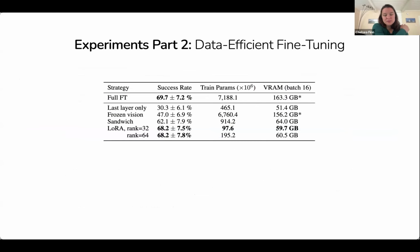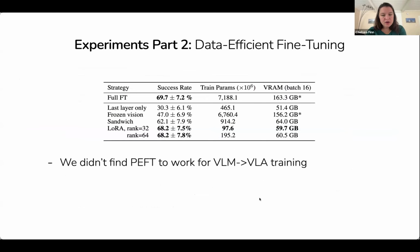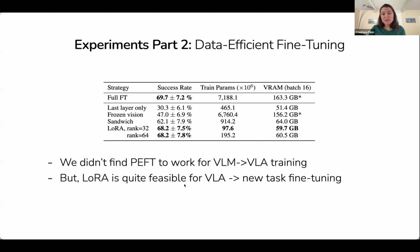Then one of the other experiments that we ran is when we did the full training run of taking a VLM and training it on robot data, we didn't find parameter-efficient fine-tuning methods to work well for that part of training. But we did find that if we take OpenVLA and fine-tune it on new tasks, LoRA is quite feasible, and we saw somewhat comparable performance when using LoRA when we had a third of the VRAM and many, many fewer parameters that we're fine-tuning.